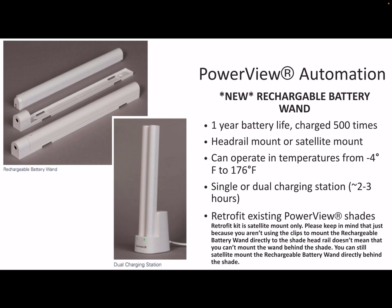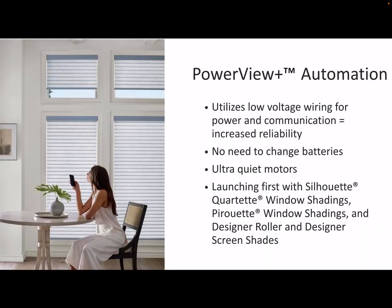All right, so PowerView Plus automation, this is a little different. We talked about the rechargeable battery option, which is PowerView. Then we also have PowerView Hardwire, and then we have PowerView Plus. PowerView Plus focuses on low voltage wiring in the consumer's home. This is usually pre-construction, or if we're doing a full remodel and they don't want to worry about battery options, then we could always talk to them about PowerView Plus automation.